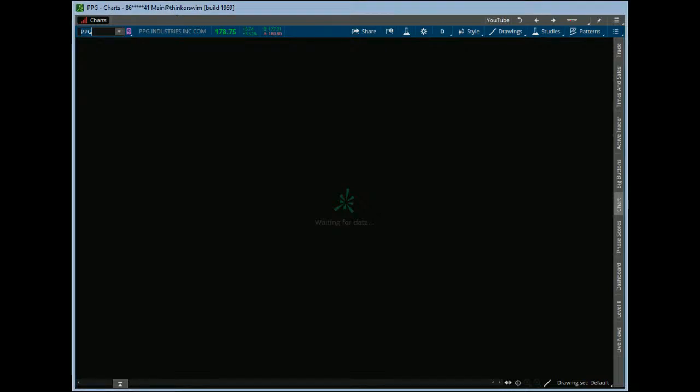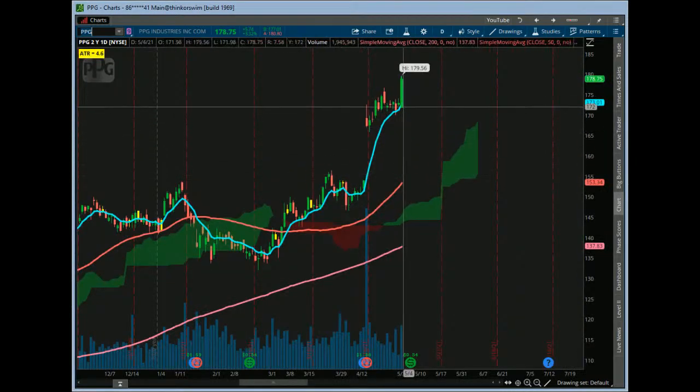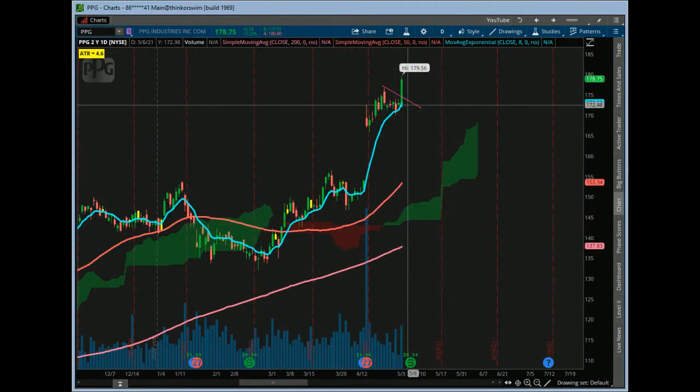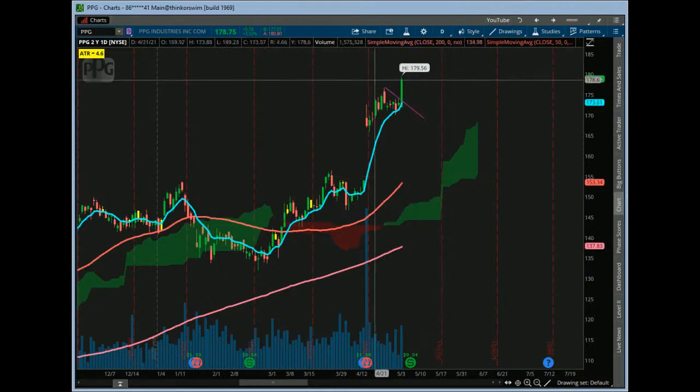PPG. So waiting for some data. Nice breakout candle on this one too. Again, same thing. We're always cautious with breakout candles. I do like how it got to these levels. There's the momentum move potential if you traded it intraday. But let's see if it gives a pause day, or if it breaks above those highs, if it tries to make a move off of that.